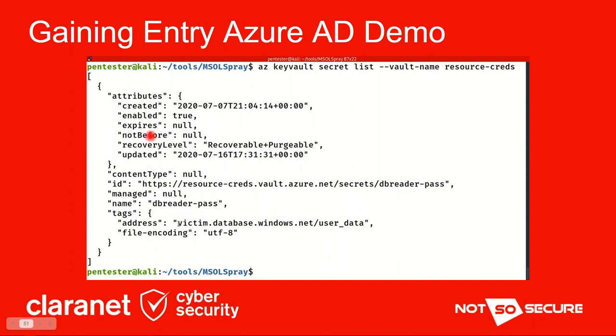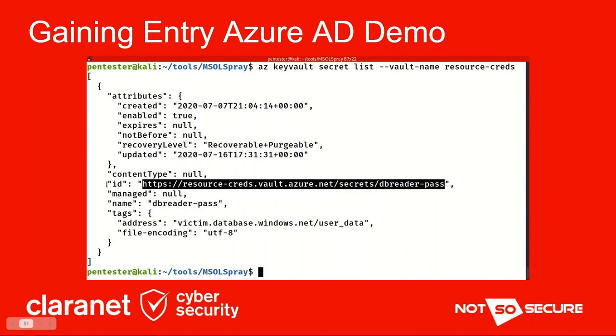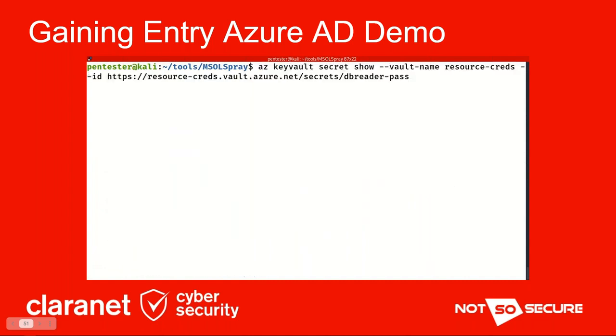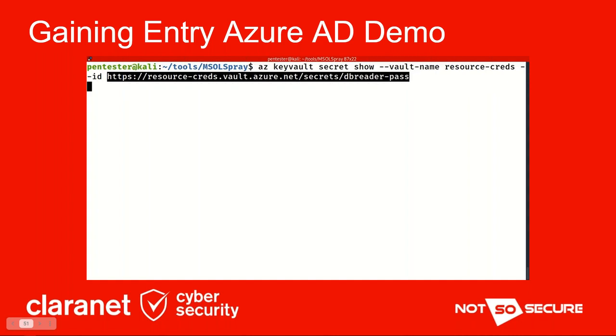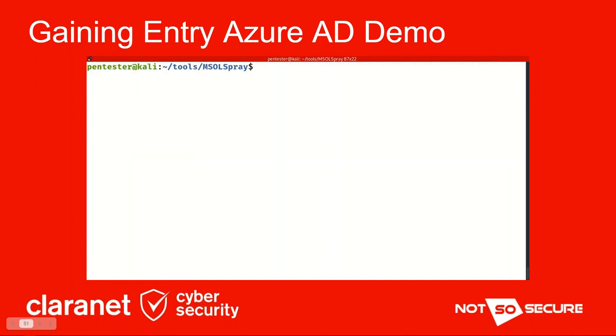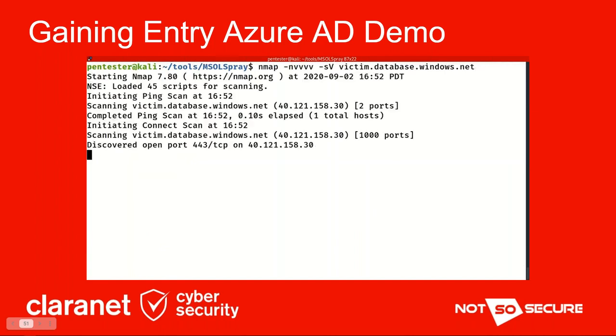Now that we have the ID of this Key Vault, we can request secrets from it. So I'm going to run the AZ Key Vault command again, and this time I'll run secret show, providing the ID that I've just highlighted there. And if I have the correct permissions, I'll be able to view that secret. Now, the Key Vault is highly protected storage. You would need some quite specific access in order to view secrets. And even then, you'll likely only be able to view those secrets that have been assigned to you or to the server that you've compromised. We've run that secret show command and we seem to have a password. DEA9WIEX%E.